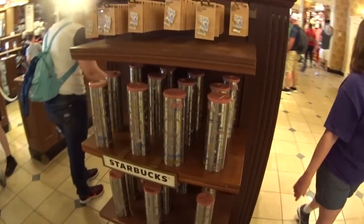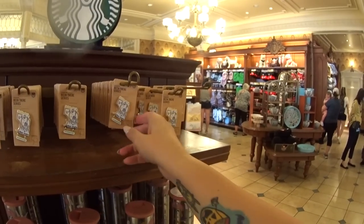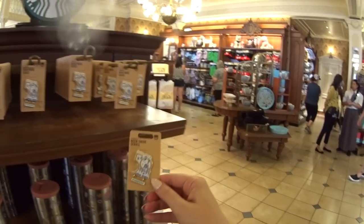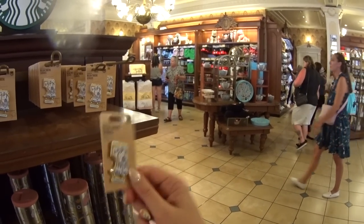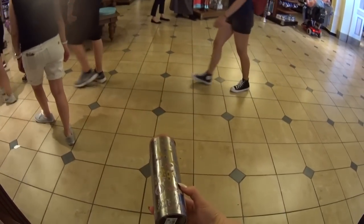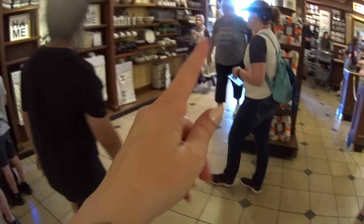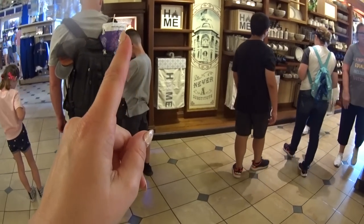They used to have puzzles here. And you can also find the Starbucks stuff for the Magic Kingdom right here in this middle section. The Been There series pin of the Magic Kingdom, which is a dangle, which is $12.99. And the stainless steel tumbler, which is beautiful. And turning around right here were racks of phone cases. And along this whole wall right here were pins.